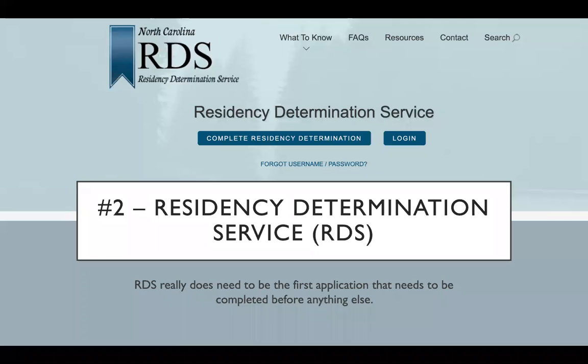So now we want to talk more specifically about Residency Determination Service and what is required whenever you submit this application. Residency Determination Service is associated with CFNC, College Foundation of North Carolina. In order to submit your RDS, you will need your personal identifying information as well as your parents' personal identifying information if you still reside with them. For example, you'll need your name, your social security number, your date of birth, your driver's license number if you have one. If you've submitted your tax returns for the past 2 years, it'll just be a simple question of yes or no. And it'll ask the exact same information for your parents as well.